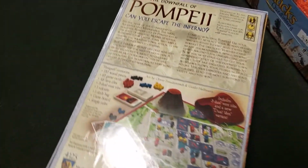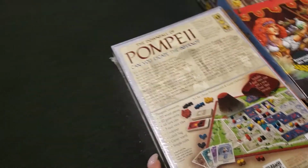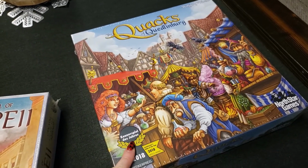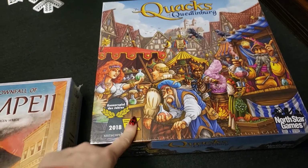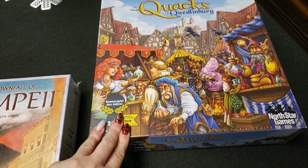And this one is for 2 to 4 players. Apparently this one works really good with 2. It works good for 2 to 4. The expansion takes it up to 5, but apparently 3 or 4 players is ideal. It just makes it more fun. But Jeff and I are going to play it anyway, just the 2 of us.